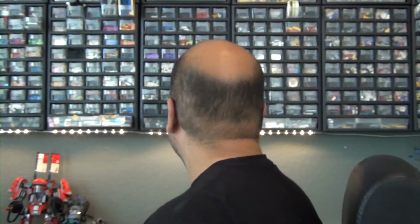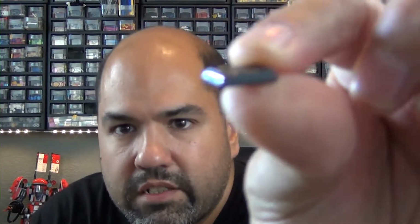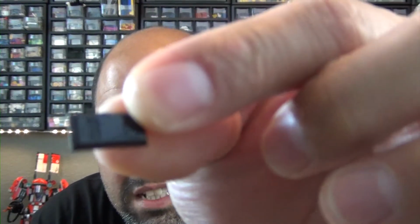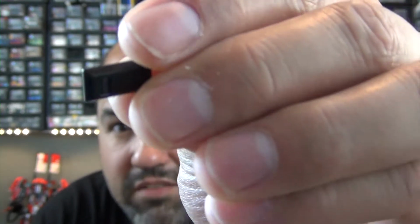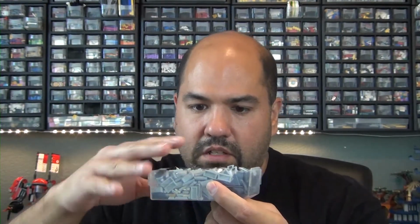The other interesting pieces that we got, let me see, there's one more. It is this guy right here. So I got a bunch of these. These are the ingot tiles. Kind of hard to see. We've been seeing a lot of these in the Lego Batman movie sets. I think I picked up about 100 of the black ones. So I have a ton of the gray ones sitting up here on the top. Those were from all the brick banks.